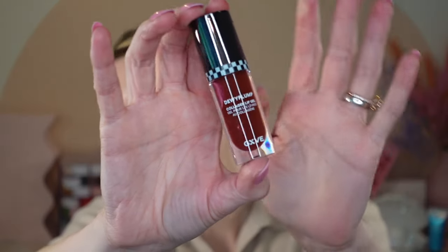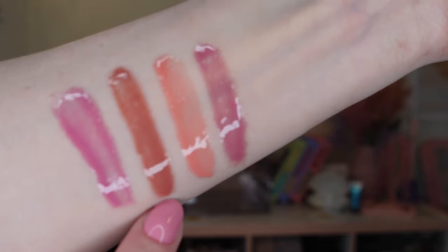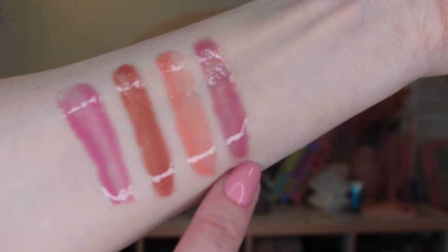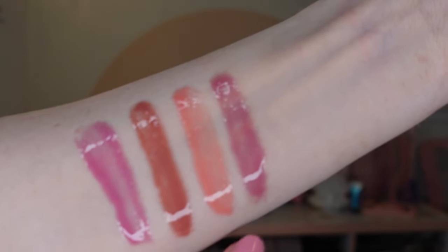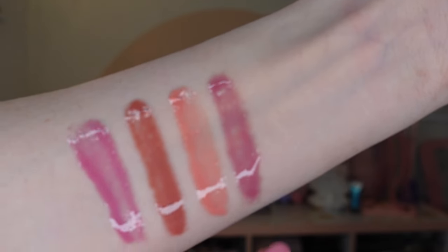Now this looks super dark in the tube, but when I saw this one swatched, I was like, ooh, this is my type of color. It is like a berry jam color. So here we have them all lined up. I will go ahead and come up and do a closer arm swatch. So here we have them swatched: Purple Irises, Hibiscus, Bouquet, and then Nightshade. I think Nightshade and Iris are quite similar, but Nightshade is definitely deeper.